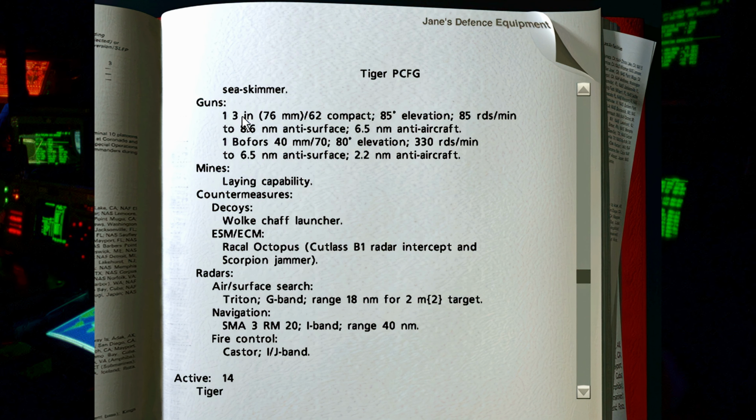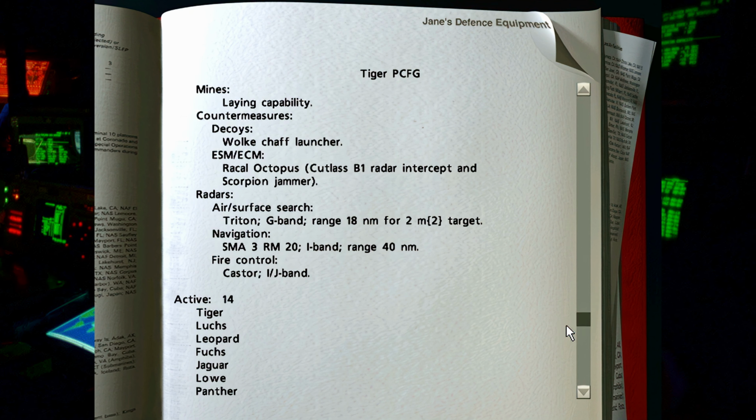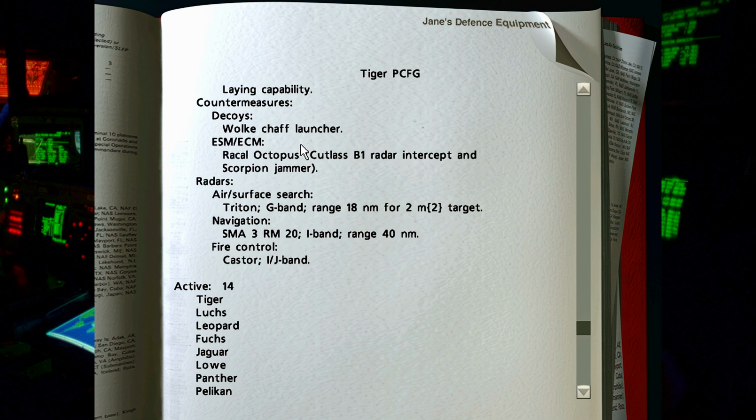Guns: 1 3-inch 76mm 62 caliber compact with up to 85 degrees elevation, firing 85 rounds per minute to 8.6 nautical miles in the anti-surface role, or 6.5 nautical miles in the anti-aircraft role. 1 Bofors 40mm 70 caliber gun with up to 80 degrees elevation, firing 330 rounds per minute to 6.5 nautical miles in the anti-surface role, or 2.2 nautical miles in the anti-aircraft role. Mines: capable of carrying and laying. Countermeasures: decoys: Wolf chaff launcher.